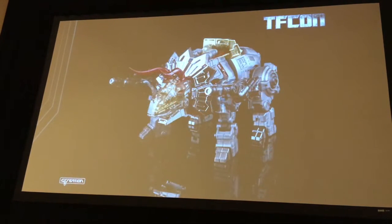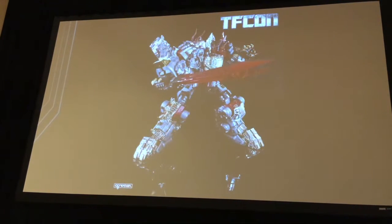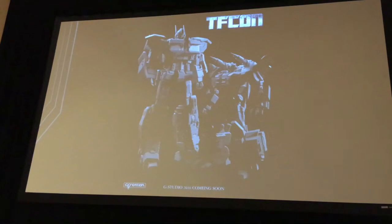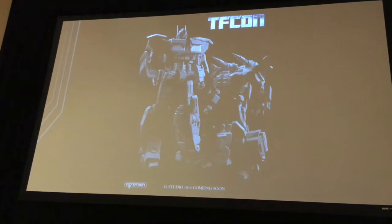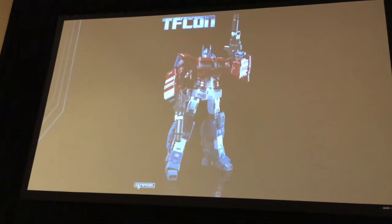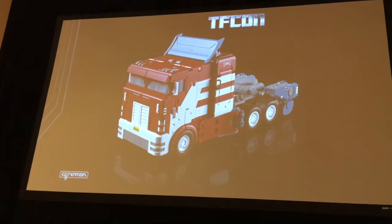Now again, it's a combiner. Some people like the idea of the Dinobots combining, some don't. It gives you options, it gives you a different flavor. But it looks wicked. And you can see they're going to be doing more IDW inspired figures as well. They'll be doing Optimus Prime. A very nice comic book inspired look and feel to it.